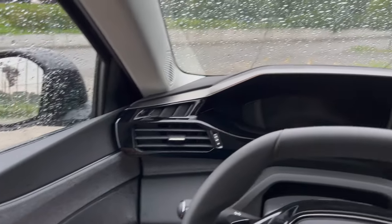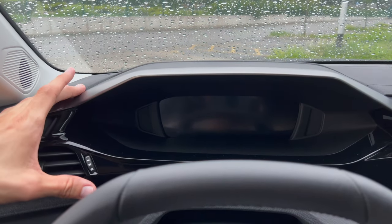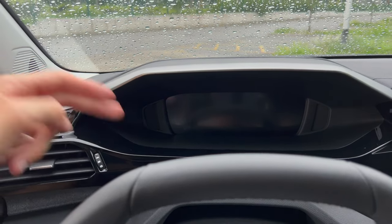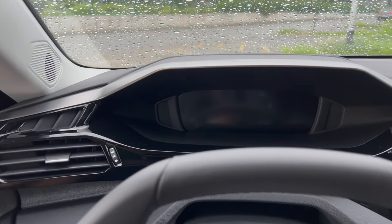And you have the digital cockpit in the Allure. It's standard, and then you have the GT pack, the 3D cockpit. Now it's not available because of the shortage of parts, but I think this is quite okay. I'm going to show it to you in a moment when we turn on everything.